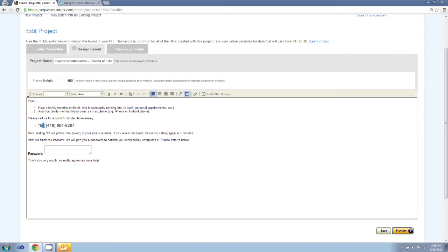Now the *67 is for privacy reasons so that we don't get their phone number, and this happens to be a Google Voice number. You'll also notice this password input field. We validate that whoever has talked to us gets a valid password to denote that they are a serious person who's gone through the interview process. If they try and fake their way through the interview, or they just call us and then hang up, they won't get the password, and because they don't enter the correct password, they won't get paid.